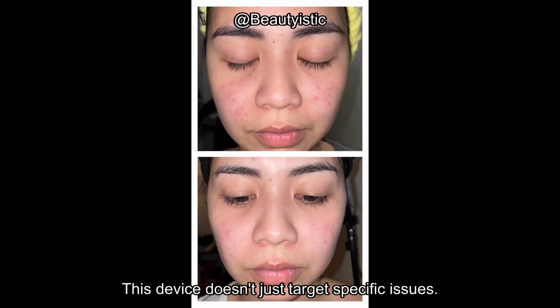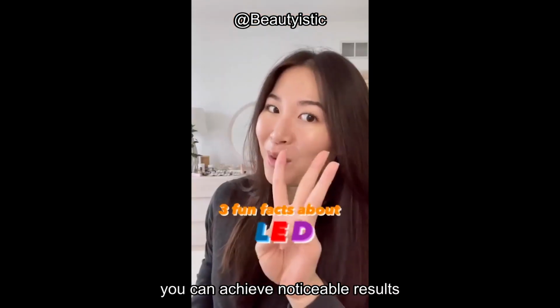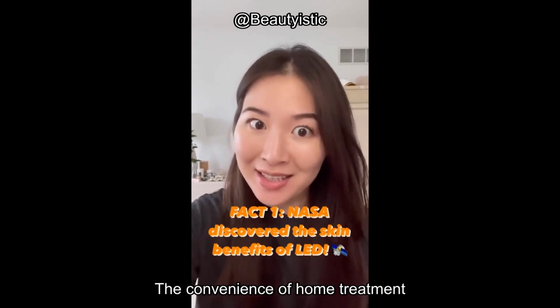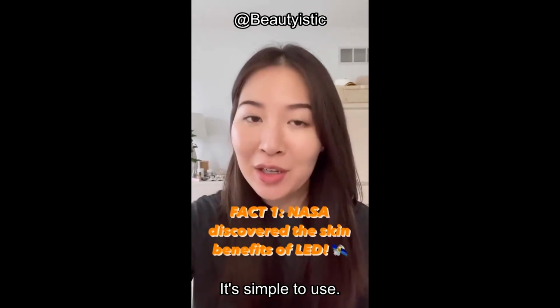This device doesn't just target specific issues, it improves overall skin health. It firms the skin, reduces discoloration, and evens out your complexion. In just 3 minutes a day, you can achieve noticeable results without any harsh chemicals or invasive procedures. The convenience of home treatment is a game changer, saving you time and money compared to salon visits.